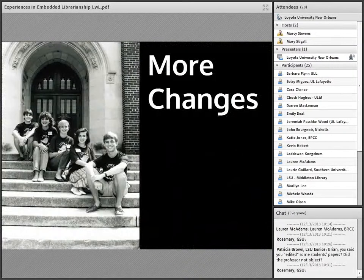So in the future, after the course, I talked with the professor and we decided that we would have several changes if we were to work together again. We'd like more time with the research materials, so we found that it would be better to keep breaking up things even further over the semester so students have enough time to learn the resources and materials.